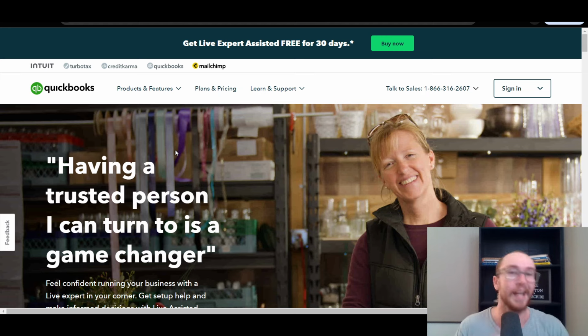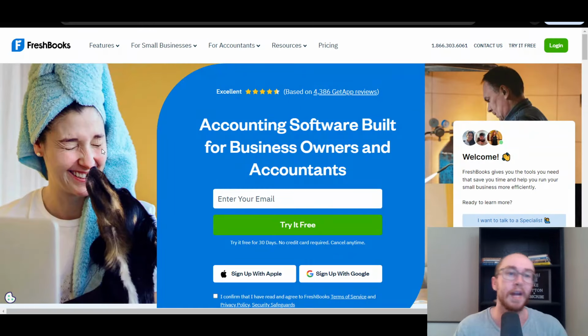And moving along, at the number 2 spot, we have FreshBooks. Now, FreshBooks, not to be confused at all, is not related to QuickBooks whatsoever. I get they both have books in the name, but FreshBooks is one of my other personal favorite invoicing and accounting software solutions, again, built for business owners and accountants. Now, one thing I also do want to mention is both within QuickBooks and FreshBooks, you can do both single entry and double entry accounting for your business.